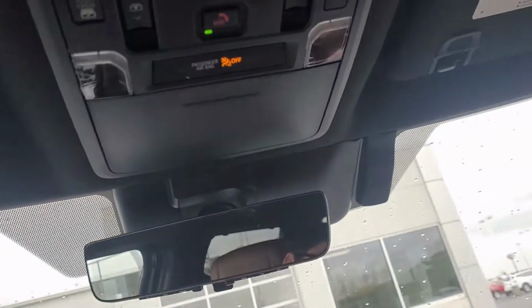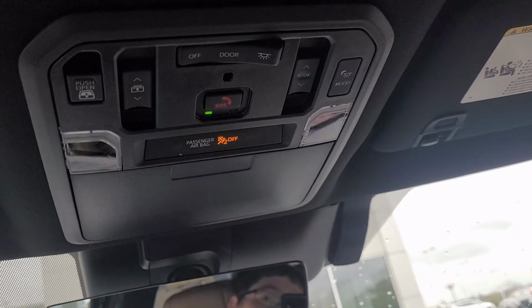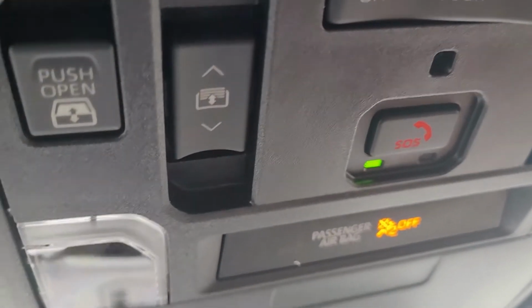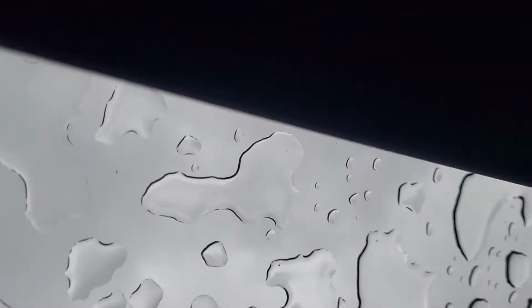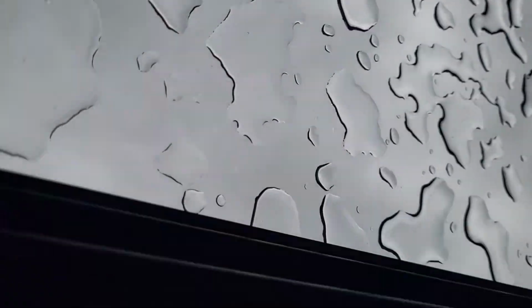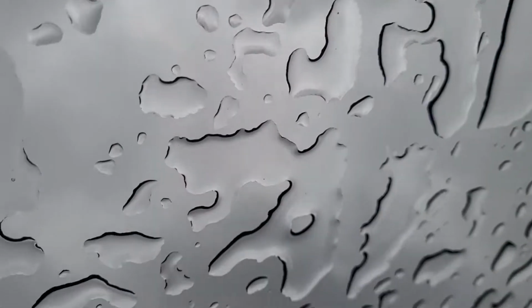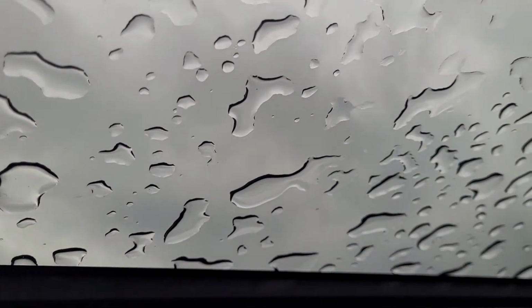What's also cool about the 1794 edition, this one in particular, you do have the panoramic moonroof on the vehicle, which by hitting this button right here, it will open up the panoramic moonroof. And it will go past the second row of seating. So definitely a pretty cool feature. So you can drive in style on your new 1794 edition Tundra. And you hit the button and it'll close it back up.